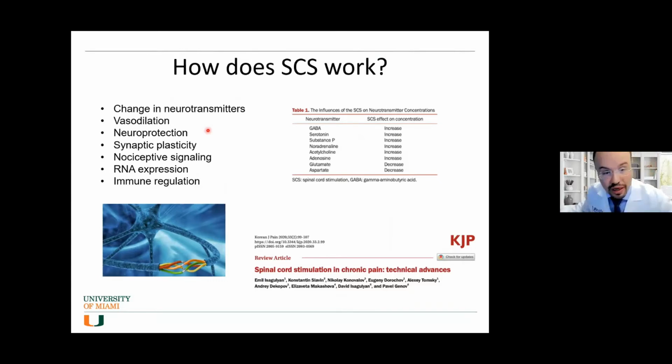So, but how does it work? The goal is not to go deep into the basic concepts here, but there is a multitude of changes we observe in patients that undergo the technique. Neurotransmission is markedly changed, especially with an increase in GABA, serotonin, noradrenaline, and a reduction in the excitotoxic amino acids like glutamate and aspartate.